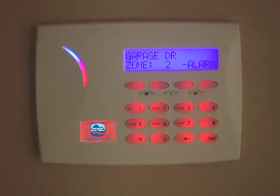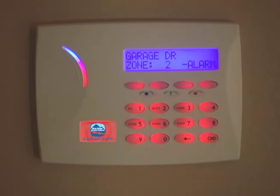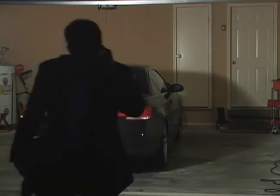With our home security system, the keypad backlight changes color to red when the alarm has been activated, and it stays red until you clear the alarm and reset the keypad. Even if the central station can't reach you, the red backlight will warn you that your alarm sounded, that someone may have broken in and could still be in your home.